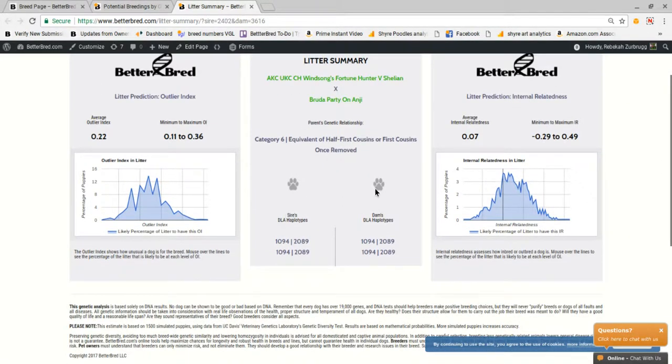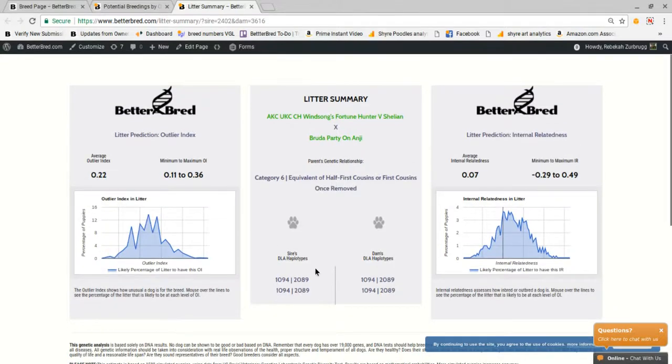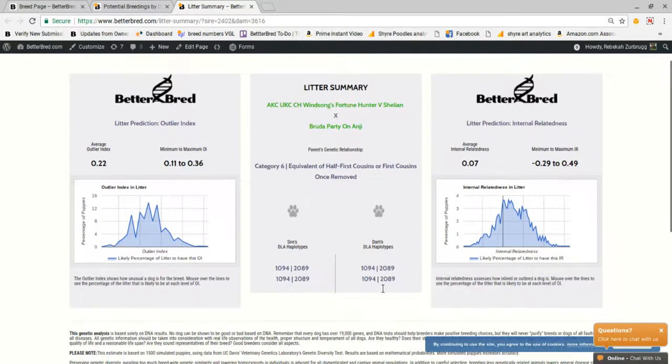Now, if you guys had photos here, the photos would show up here. You can see the puppies would be homozygous for this very common DLA type that most Dobermans have. Your average outlier index, remember this is the pulse of a bottleneck, is 0.22, meaning that you'll be significantly above breed average. Your range will be 0.11 to 0.36. So I would recommend, if I did this breeding, to test all the puppies and place some consideration on the ones that fall above your breed average. Because once these different genetics are gone, you won't be able to get them back in the breed.